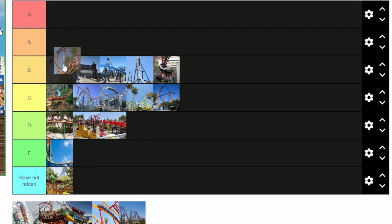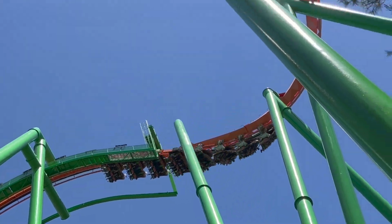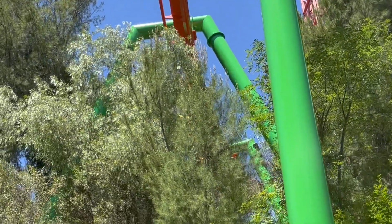Tatsu. This is going to be our first A tier ride. I love Tatsu. It's really intense. It's a super smooth coaster. Yeah, really, really fun ride. I actually really like Tatsu a lot.